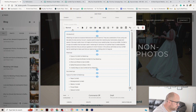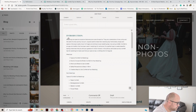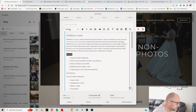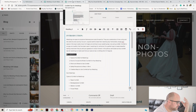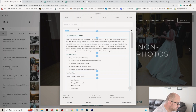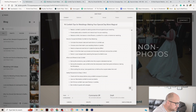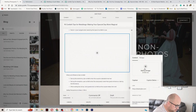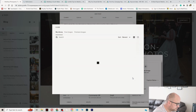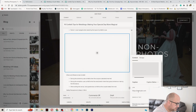So your introduction, that's a H2. You can have H3, you know, change it. Don't forget to do this. You can ask ChatGPT to actually format it that way. Sometimes it does, sometimes it doesn't. And then obviously the post title, you just put that in there. You can add your own images if you want to. So add an image, select from library. You can do that.